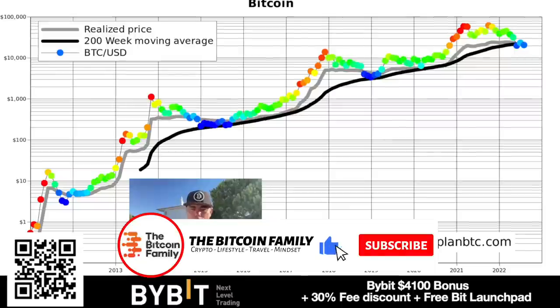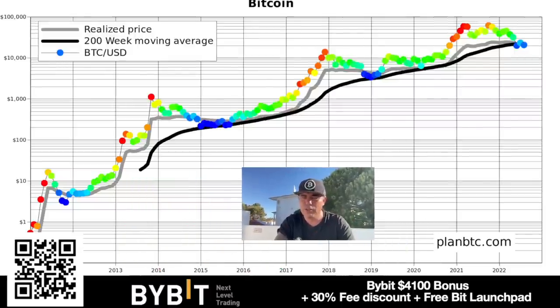Why not? Because we see on this chart something completely different, guys. This chart was created by Plan B, and on this chart we see two lines, the gray line and the black line. The gray line is the realized price, the black line is a 200 weekly moving average, and then we have the beautiful dots from Plan B, and we can see that these dark blue dots are always representing the bottom. You see the bottom. Now we had two ones and a light one, but we are near that bottom.